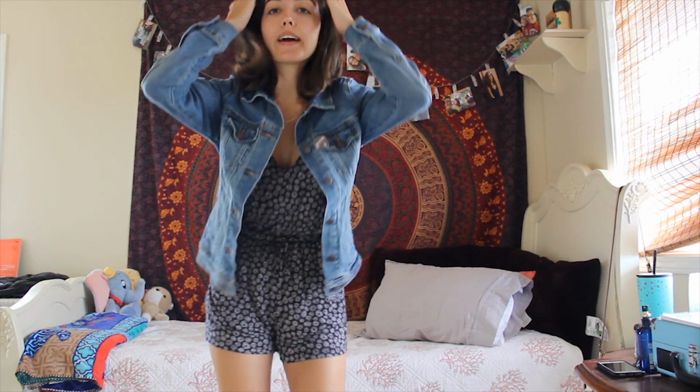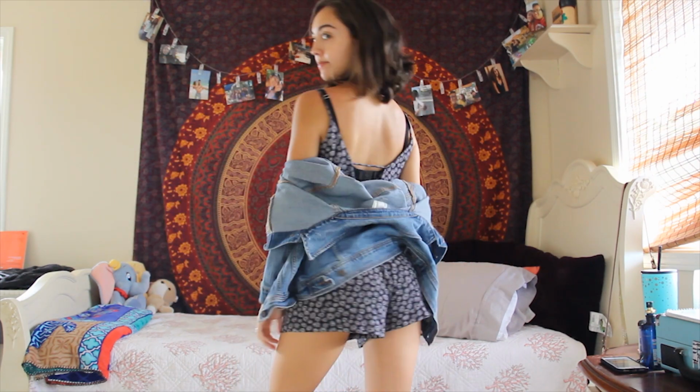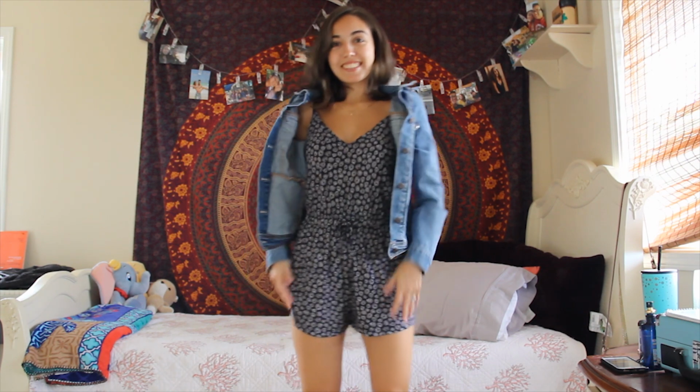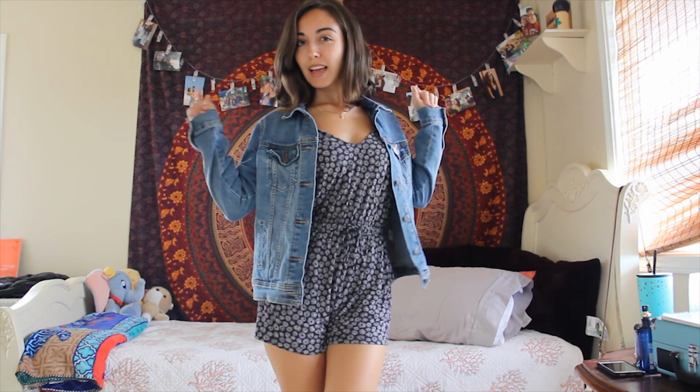Woo! And then my hair, just kept it down. I didn't want to do anything with it. But this outfit itself, I would personally wear this if I was going out on a date, or maybe going bowling with my friends, because it's versatile, easy going, but still looks put together and not so casual. Not as casual as outfit number 3. But yeah, outfit number 5.